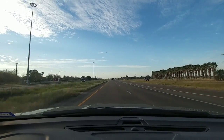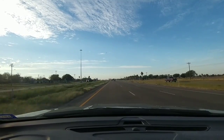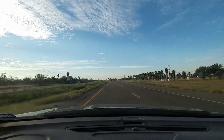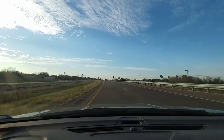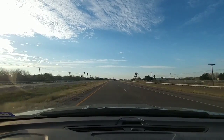So that begs the question, should you rather buy a higher mileage newer truck or a lower mileage older truck? And I would suggest that you buy a higher mileage newer truck. I can't give you that answer definitively, though, simply because there's no way of knowing the history of the trucks you're looking at.